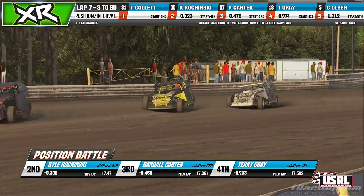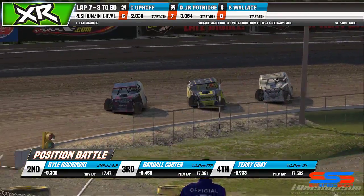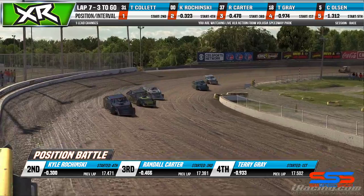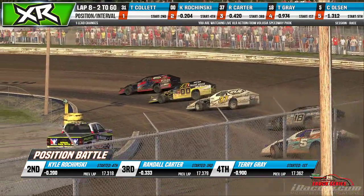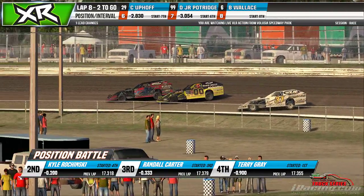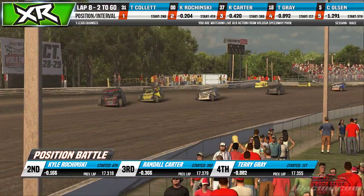Absolutely it can. And right now, the man up front who's got this one under control, Tyler, he's looking very good in that 31 machine. But, boy, right there behind him at any point of the time, that 00 Kyle, he can put it inside and maybe take that spot away, as Randall Carter also is right there as the laps are winding down.